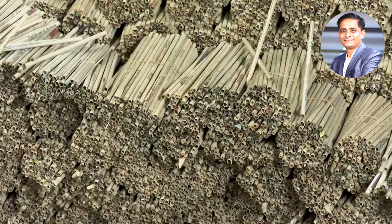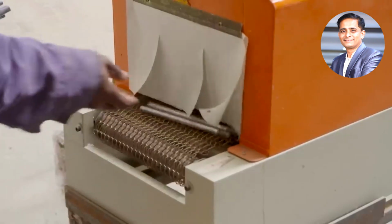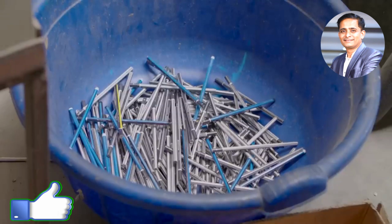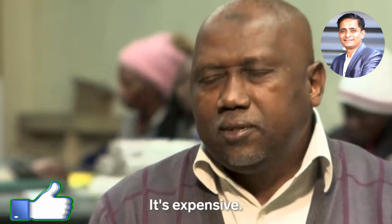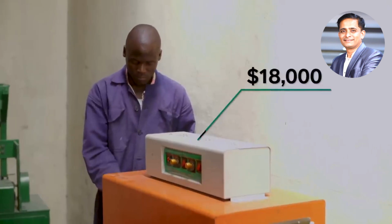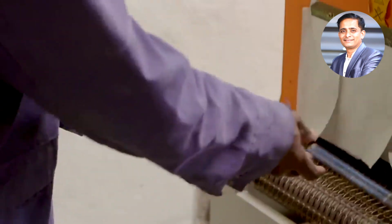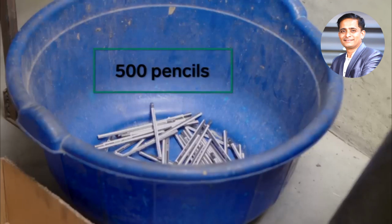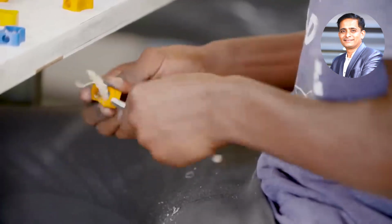Once the surface feels smooth enough, they will print on a design which clients can have customized. This machine laminates them. It can do about 700 pencils in half a minute. That also comes at a price though. What's the cost? It's expensive. This machine cost about $18,000. But automating steps like this one has helped the company go from producing about 500 pencils a day when it started in 2017 to as many as 1 lakh today. Finally, workers sharpen the pencils one at a time.